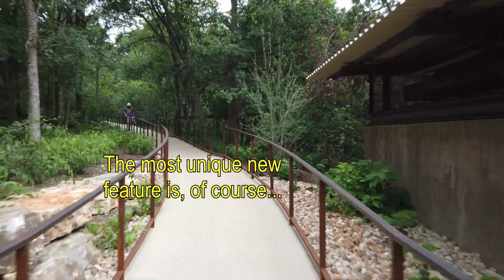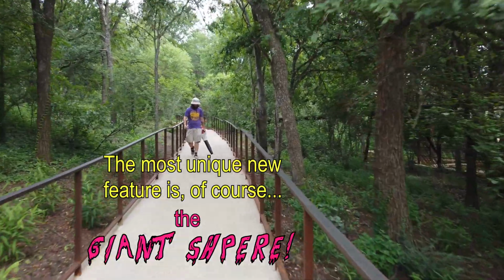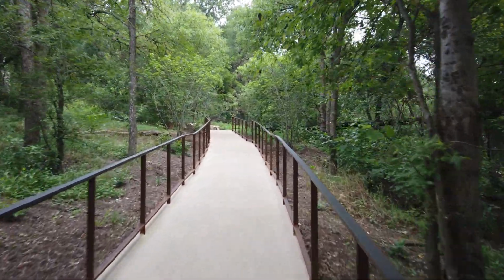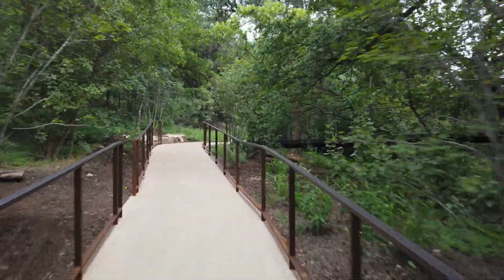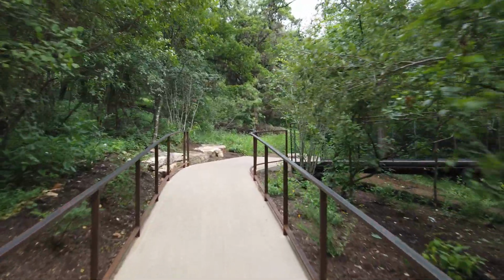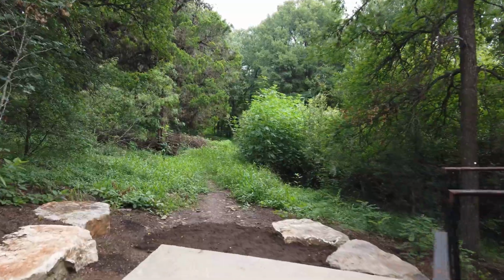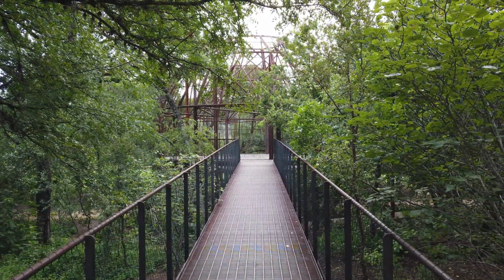At this point, I ran ahead of Jody and Vicky and headed up the short trail leading to the entrance to the huge metal sphere. Here's the metal walkway into the sphere.